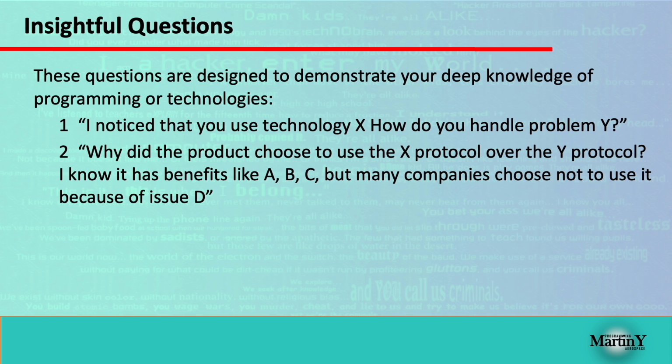Then you can ask the insightful questions. And the insightful questions are all about demonstrating that you have a very deep knowledge about programming and technologies. For example, you can say, I noticed that you use technology X. So with that technology, how do you handle problem Y? Or for example, if you're doing something for web development, you can say, why did the product choose to use the HTTP protocol over the HTTPS protocol? Isn't HTTPS more secure? So what was the reason? And this really shows that you understand the job and you understand what you're talking about.